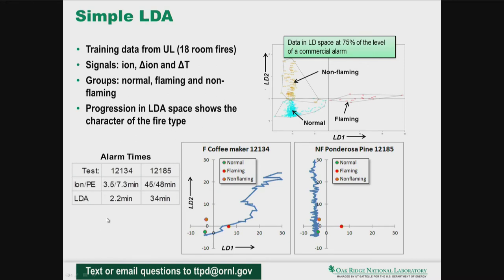Now, if you look at what happens with a combination smoke alarm, a good smoke alarm will have both the ion and the photoelectric present. And we found that the ion would sense this fast flaming condition in 3.5 minutes. The LDA actually performed better, 2.2 minutes. With a smoldering fire, this took a long time to develop, 45 minutes or so it took before either the ion or the photoelectric detector sounded. The LDA discovered this a few minutes earlier than that. So in both cases, we beat the conventional alarms with just a simple linear discriminant analysis picture.